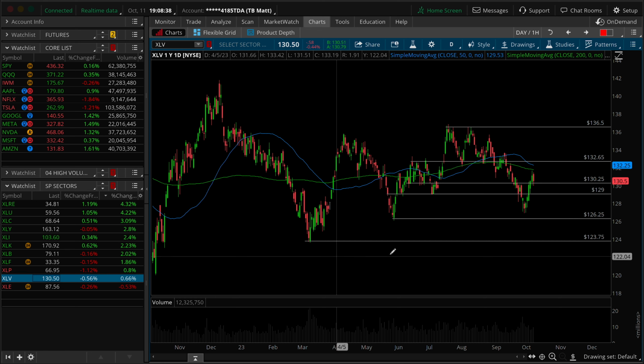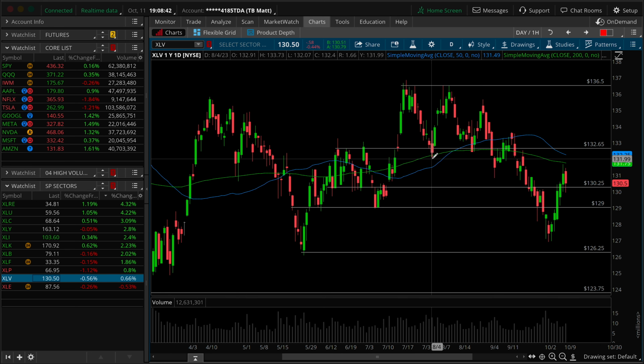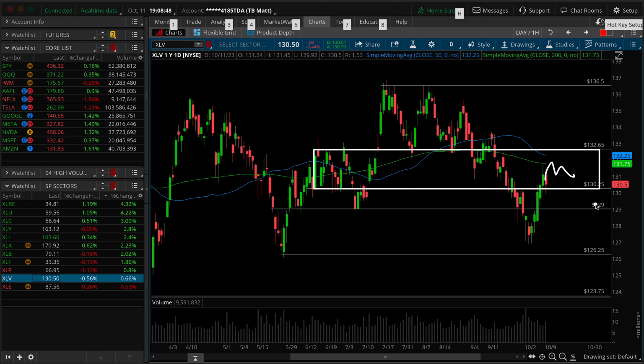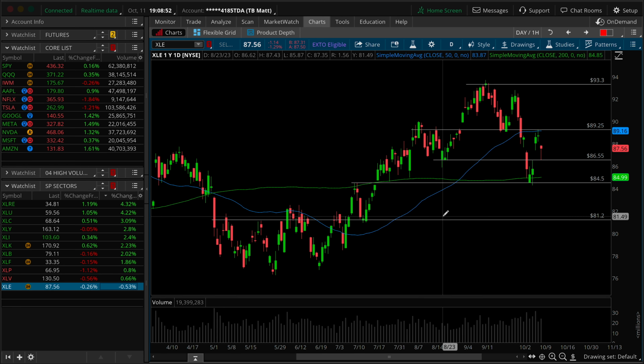Let's take a look at the XLV. What's going on with healthcare, the second heaviest weighted sector by market cap? This one definitely is giving us the neutral outcome we were looking for. Recall that would just be sideways in this overall range. So ideally, we'd love to see it hold 130.25.